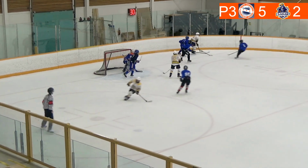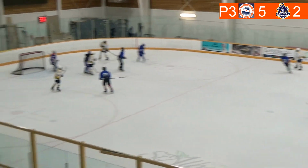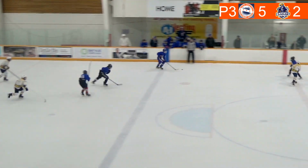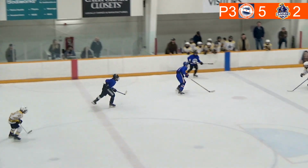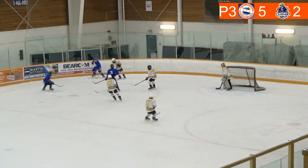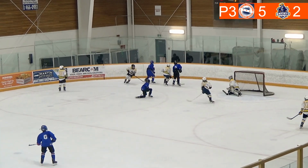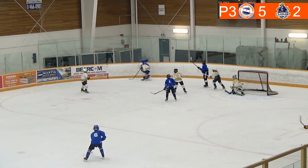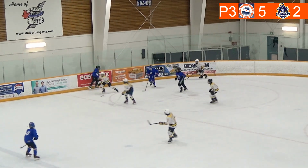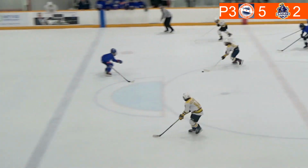10 stops in that far corner. He puts it up the boards, following it up the right D. Right point, takes a shot. Blocked by number 11 of Alberta Pro, who wheels it up the ice. Challenges it in the corner. Centering pass knocked down by the Knights. And the Knights gather it. Here they come. 3-on-1 back the other way.